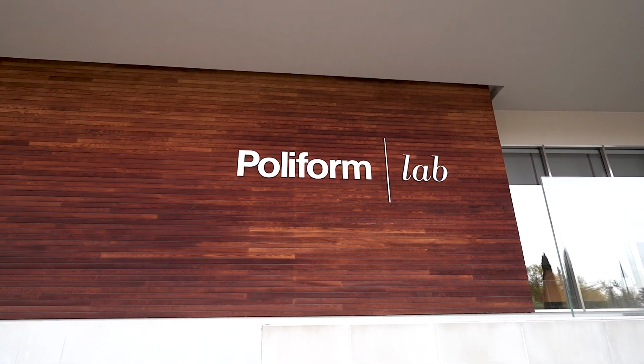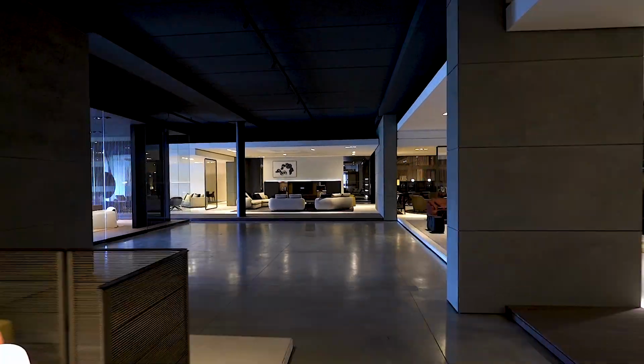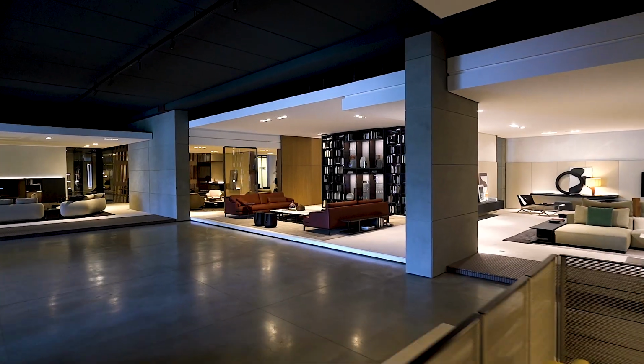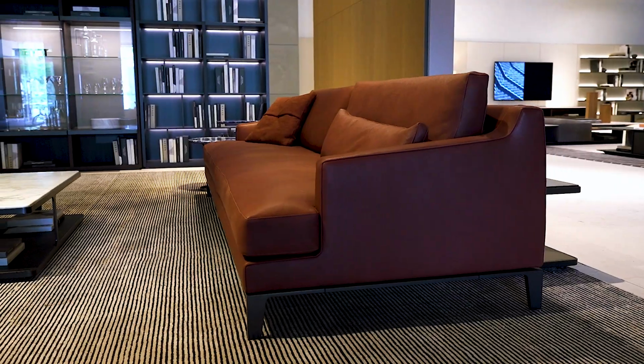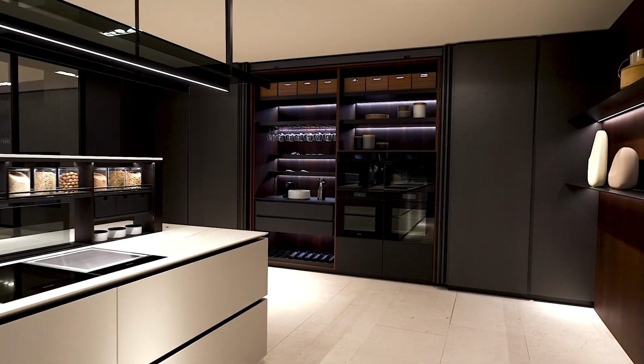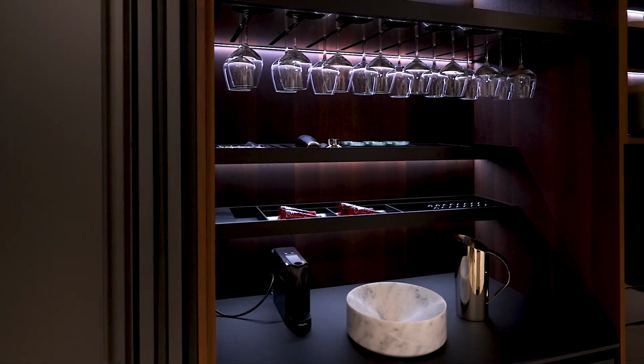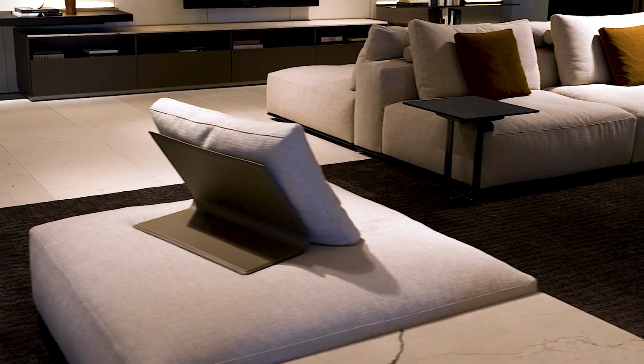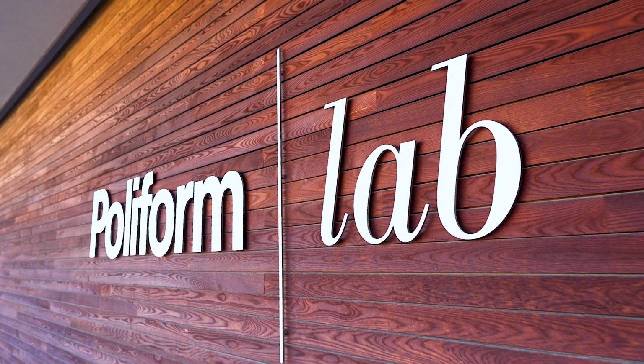Italian factory Poliform has been a trendsetter of interior fashion for many years in a row. Hundreds of models have been created in the history of the brand, many of them were loved by designers all over the world and became bestsellers. You can see basically the whole line of the factory in a space specially created for this purpose, Poliform Lab.